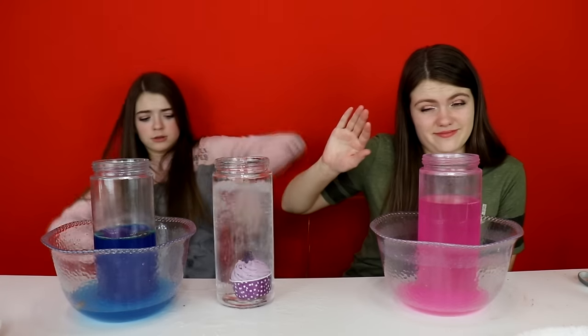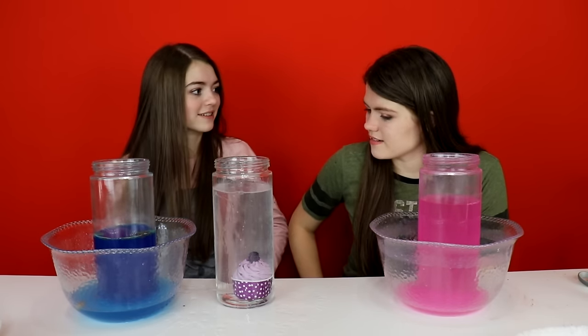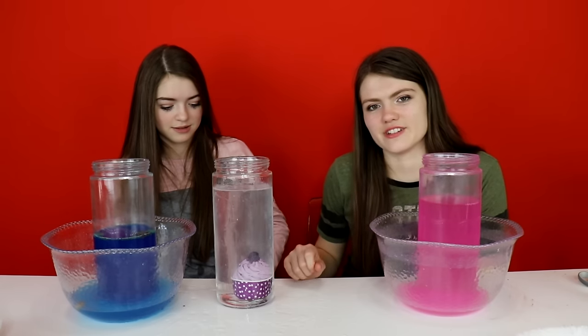Oh, it sinks. Wow, I don't think we've ever had a bath bomb that sinks. I think we were supposed to take it out of the packaging.